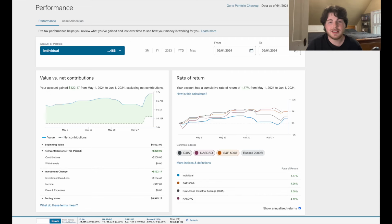So, as you can see, I did have a positive month at about a 1.77% return. Fortunately, did not beat the S&P 500, NASDAQ, or Dow Jones, but having a positive month is still good nonetheless. Let's look at the best and worst performers I had in my portfolio this month. More green than red, that's always good to see. Let's go over the top three first.